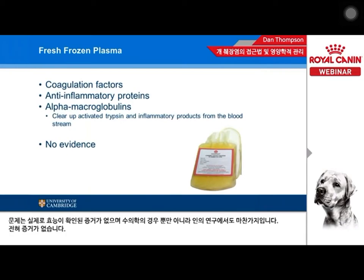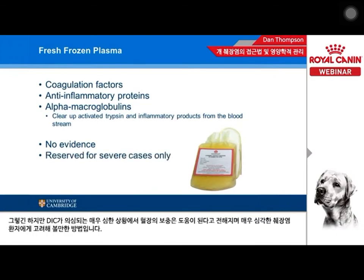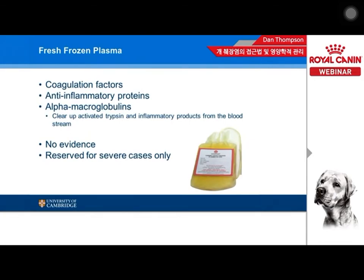The problem is that there's really no evidence of efficacy whatsoever. And this isn't only in dogs, but actually it's also in the studies in people as well. There's no evidence at all. That said, in very severe cases with a suspicion of DIC, plasma has anecdotally been of benefit and does remain a consideration in the most severe of cases of pancreatitis.